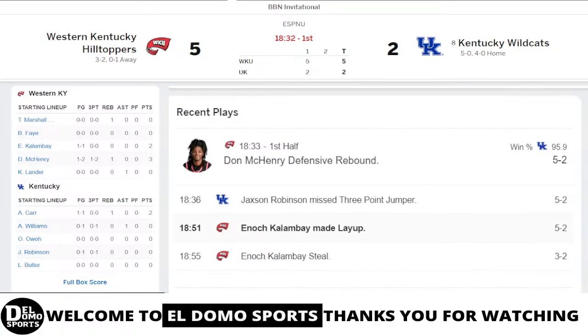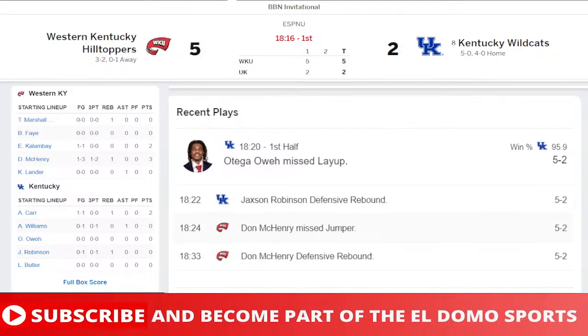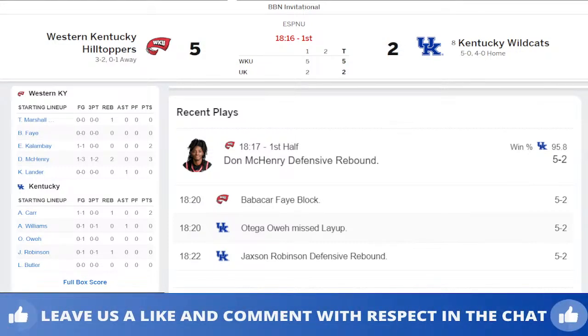Away, top of the key, Williams. Left corner, 3 by Robinson. Short, rebounded by McHenry in the corner for the Hilltoppers. And McHenry pushes it the other way in front corner to the right wing. Shaking and baking to the baseline for a 6-footer. In and out. Rebounded by Robinson. Good move by McHenry. The ball spun out. Long pass front court to Owe. To the rim. Blocked by Fye. Oh, returned to sender by Babacar Fye.